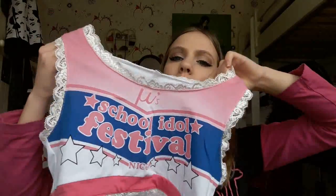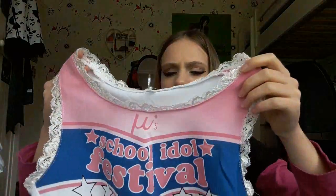The lace is the same lace used on the socks and the gloves, which is adorable. I really didn't think it was this cute. Again, this is not printed on or anything, maybe it is, I don't know, but it's literally in the fabric. And I don't think this is going to come off, so that's a safe thing.